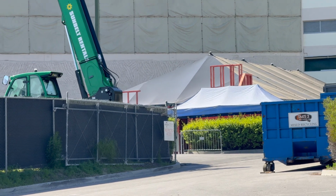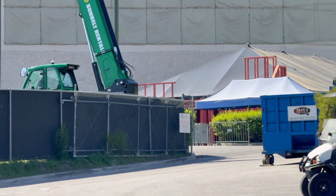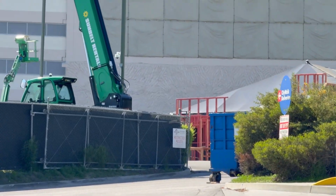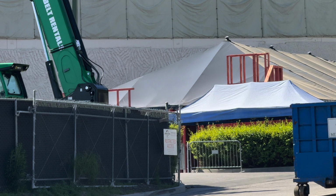Now, honestly, it kind of looks like Poltergeist, and shout out to our buddy John from the Haunt line for pointing this out. The kind of side panel looks a little bit like the old Poltergeist facade. And that's really the only thing I got as far as guesses go.